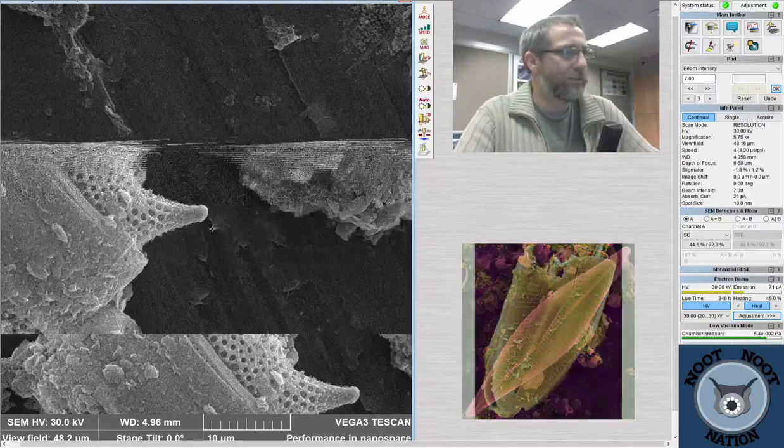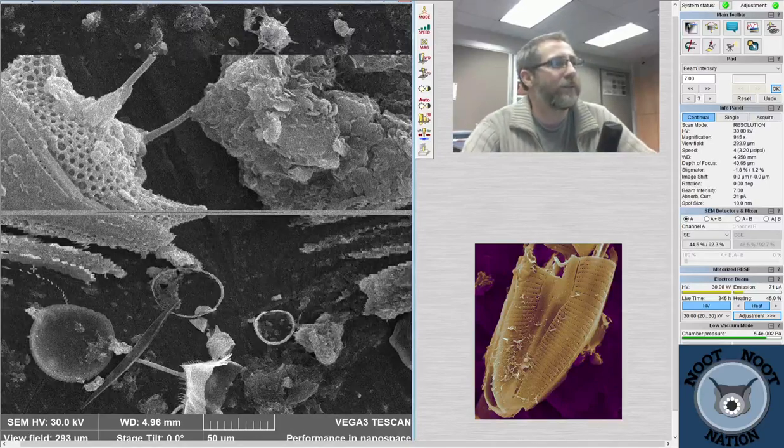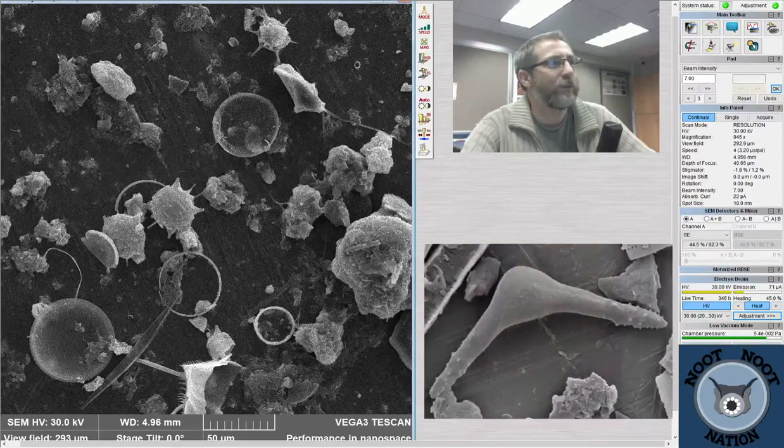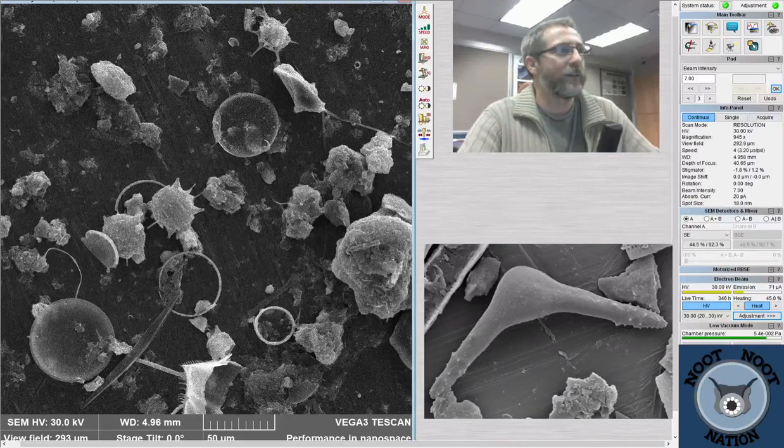Maybe we can see enough of it right there. I don't know. It's still kind of just out of focus. Those things are always covered with schmutz, though. Oh, this one's got a whole bunch of strutted processes on the valve face. There's a silica flagellate up there.